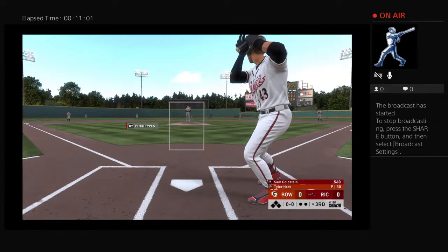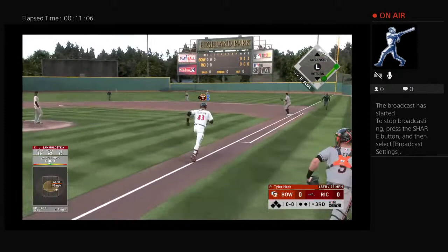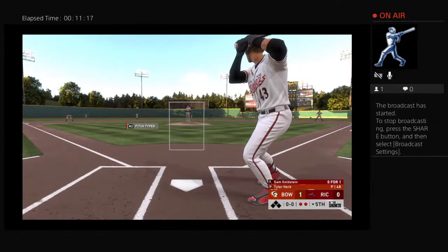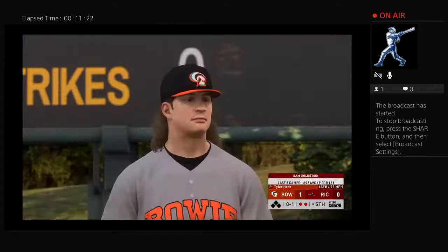Settling in now, Sam Goldstein. He did not play last night, but clearly back in the starting nine for this one. And there's one away. Now at the plate, Sam Goldstein, 0-for-1 for him here in this one. Maybe a little jumpy there as he swings through the fastball.